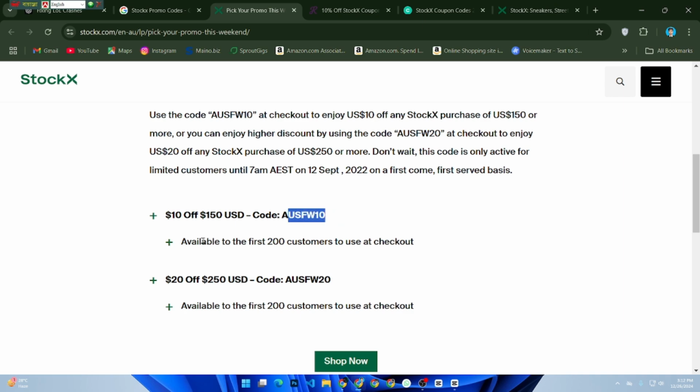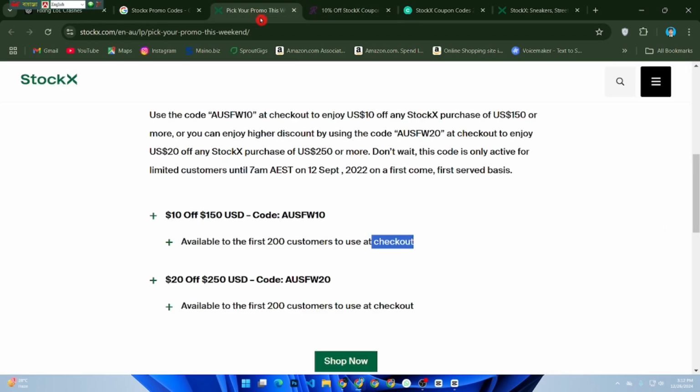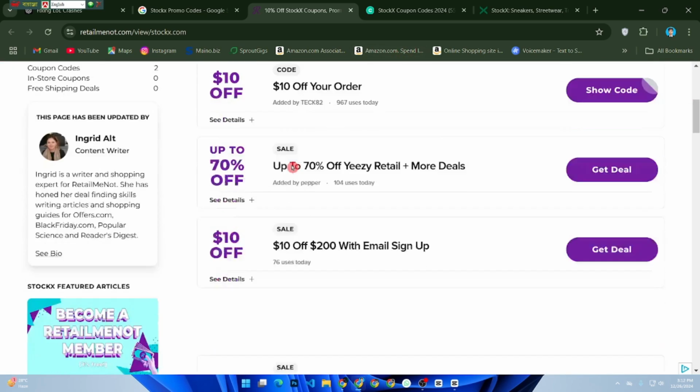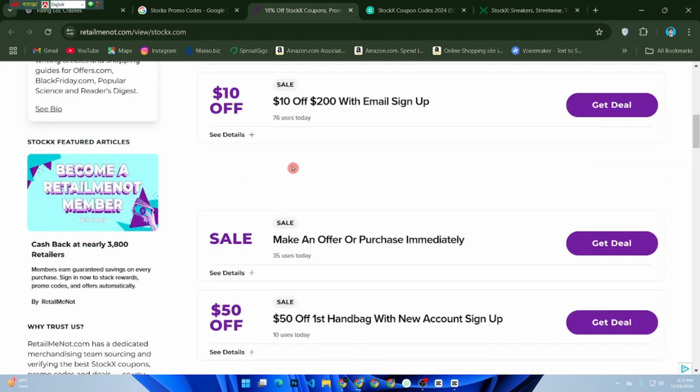After that, look for codes offering percentages off, free shipping, or even first time buyer discounts. For example, you might find codes like WELCOME10 for 10% off your first purchase. And then copy the code and head to the StockX website and add your desired items to the cart, and during checkout paste the code into the promo box to see your savings applied.